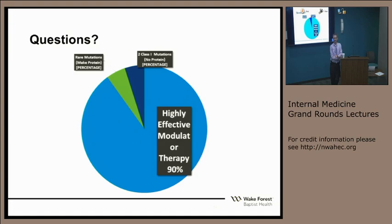Yeah, and that's the great thing about the CF registry data. We capture all the patients that are on therapy, and since there's currently one company that provides these medications, they know which patients are actually filling their prescriptions. So we have good compliance data based on that.